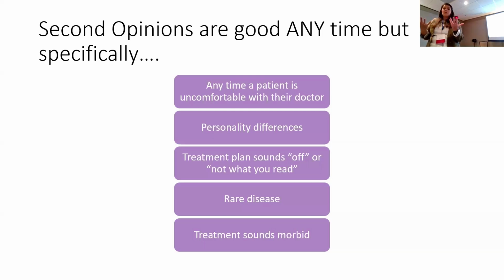If the treatment plan sounds off or not what you read, this is something Dr. Sosa and the team, for the next set of thyroid cancer guidelines, I know are really working on. She brought it up in her lecture here. We want the guidelines to be a place for patients to go to also be able to hold providers accountable in terms of, hey, I read this, what are your thoughts on this, et cetera. And they're working on having diagrams per specific thyroid cancer type that make it a little bit easier to understand and allow you to be your own advocate.